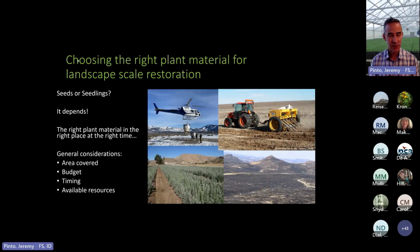I gave a talk like this just earlier this year at the Society for Range Management. I stole this slide directly from that talk, which was about restoring after large fires in rangelands, and specifically I was working towards Great Basin application in this regard. When you're thinking about using plant materials in this type of situation, you have some pretty good considerations involved, including area covered, which can be a large area, as you see from that lower right picture, your budget, the timing, and your available resources. In some cases, it may not be appropriate to use nursery-produced plant materials to cover this large area, and you may not have the time and the resources to do so.